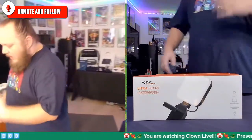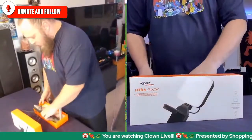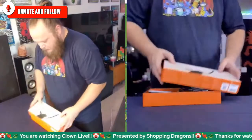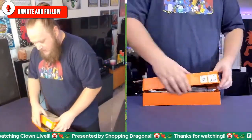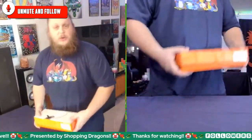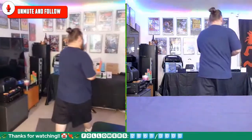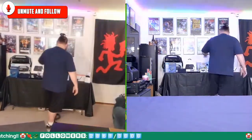All right, now Litra Glow is pretty great, and it's available today for $60. If you're looking for a key light that you can use on your monitor at home or detach from its stand and put in a more versatile scenario, such as connecting it to a camera, for example, Logitech Litra Glow has got you covered.